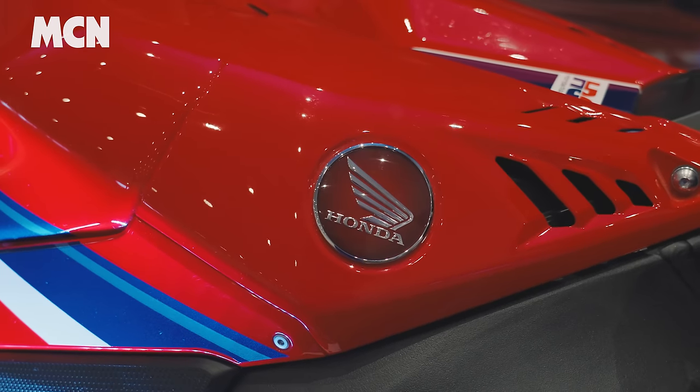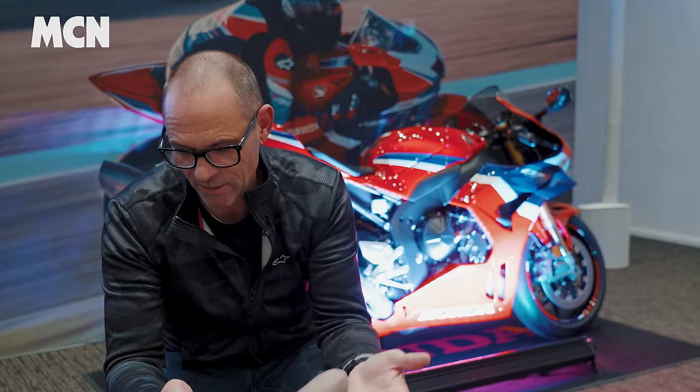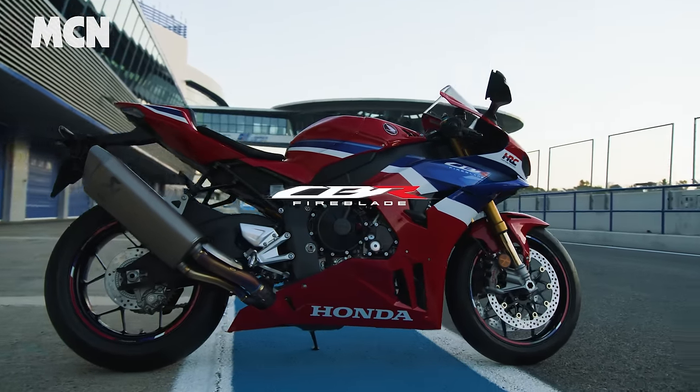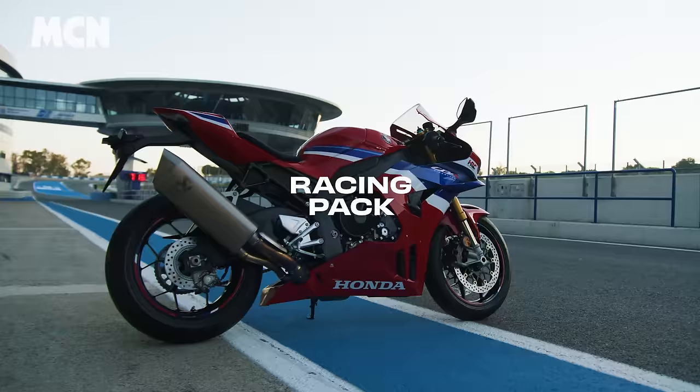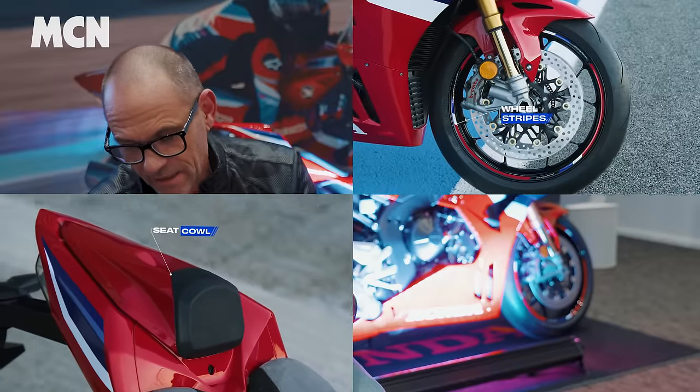Loads of accessories available, HRC race kit, which gives you an ECU, wiring harness, head gasket, clutch, quick release rear wheel spindle and a race exhaust. You've got road accessory packs, a racing pack with frame guards, tank pad, new seat, seat hump, oil filler cap, sprocket protector, wheel rim tape and a tinted screen, a comfort pack, USB charger, tank bag and tail pack. Right, that's quite a lot, isn't it?